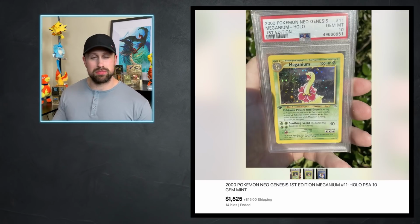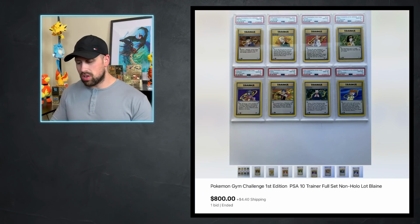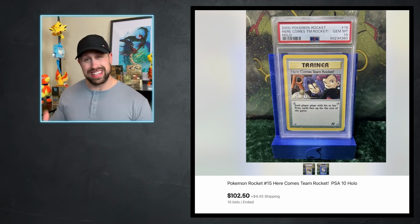Here's a first edition Meganium Holo from Neo Genesis that sold for $1,525 this week. And then we had a couple of lots of graded cards here. This is all of the non-holo trainers from the Gym series, from both Gym Challenge and Gym Heroes, that sold for $800. And they're all PSA 10s, so I guess each card sold for about $100. I don't know if that's a good deal or not. What do you think?